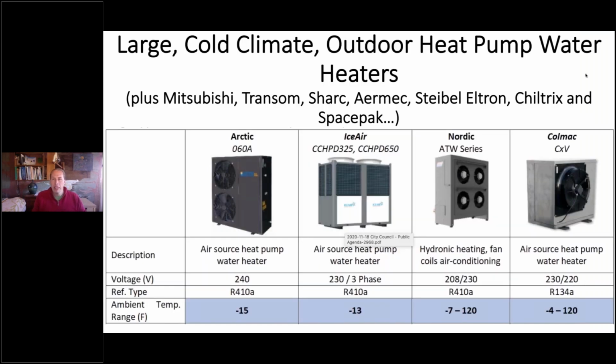Okay, so here's some examples. These are large. They're for cold climates. They sit outside. Arctic is well proven. It's a Canadian brand that goes to -15 and really maintains its temperature, does what it says it's supposed to do. Sorry, there's a little screen capture bubble there. I didn't notice until now.